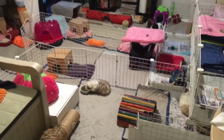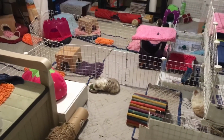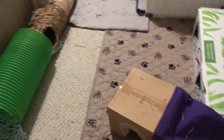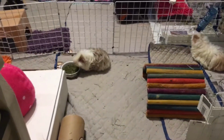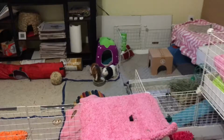So this is my room for my 6 boars, and I'm going to take you through each section. I have 4 sections. Right when you come in is one section, and I'll alternate between the triple twins and Rex and Jesse. They'll switch these 2 spaces out.